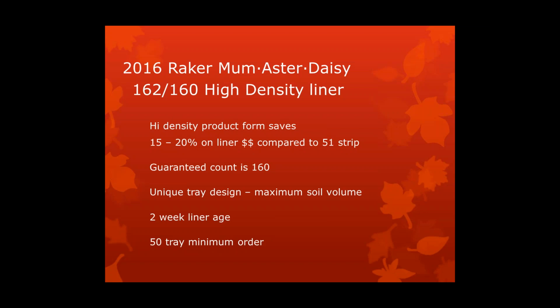And this liner is 2 weeks plus. It's a guaranteed 2 week. It's going to be somewhere around 2 to 2.5 by the time it ships, but just a note. And to get the 160 tray, we do request a 50 tray minimum order. It's still not that many mums. You're only talking 8,000, but that is one of the few things we have a minimum on.